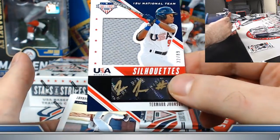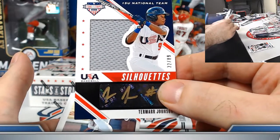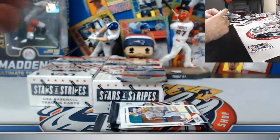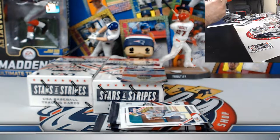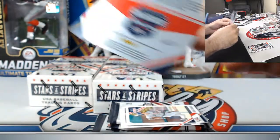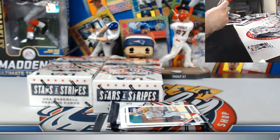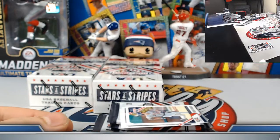Termaire Johnson, 15 and under. Silhouettes, gold ink auto, 32 of 89. Number two, I believe, for the Johnson spot. We did get one not too long ago. Or was it a hard auto? All right, nice little box to 89 on this one. Or nice little pack, I should say. Along with the Andrew Abbott printing plate. USA printing plate. So we did get a little 101 on the parallel side now.